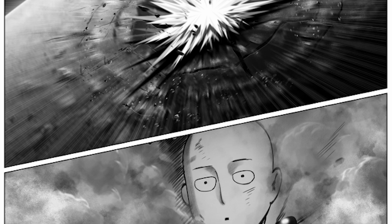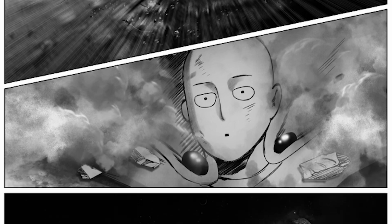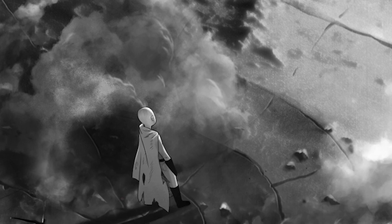He crashes down into this planet. Somehow he's able to survive that, but, you know, it's Saitama. And I just want to praise LYD here for his use of space, like actual physical space. It adds so much to the fantasy element of this comic. And Saitama's going to stand up and be like, whoa, where the heck am I?